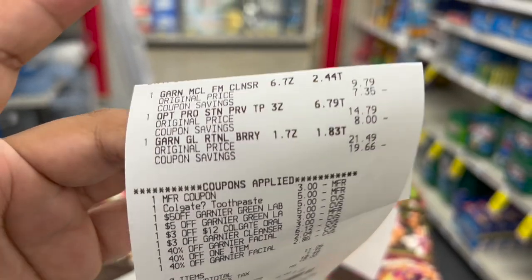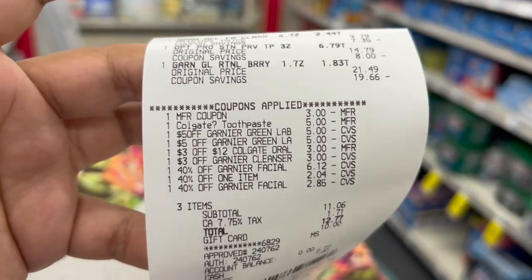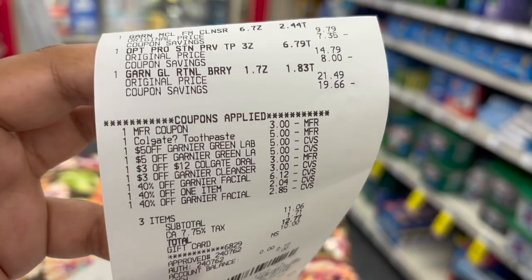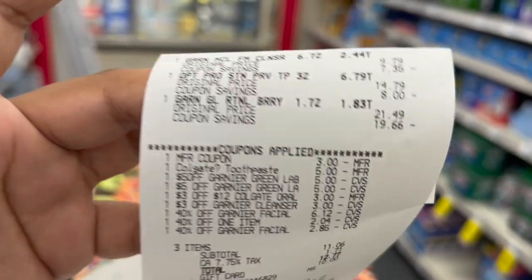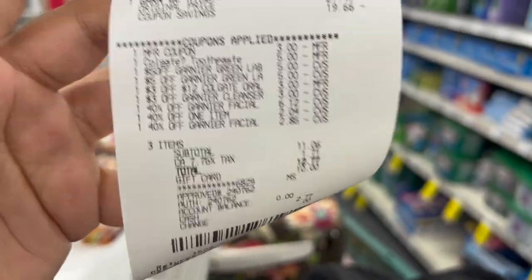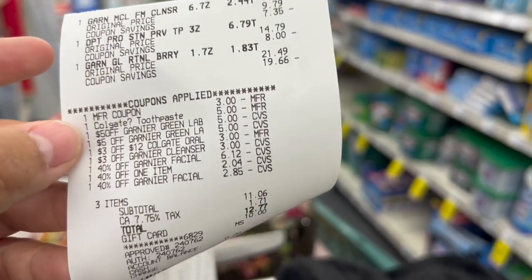Receipt for the Garnier and Colgate. So the only coupon that I didn't realize it didn't come off till I was looking at my receipt afterwards, it was for the $4 Garnier. It might have been the $3 one, like, attached to the item, so that's why the $4 one didn't come off. But I'm starting to contact customer service because it should have come off.